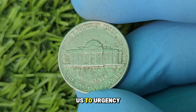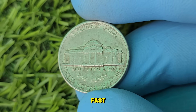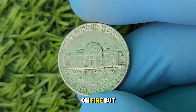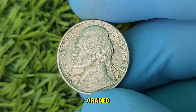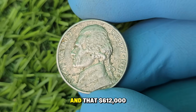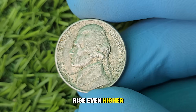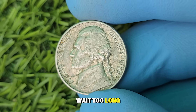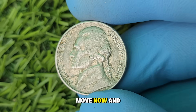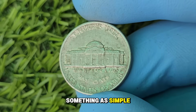And that brings us to urgency. The window to profit from this coin is closing fast. The market is on fire, but it won't last forever. As more coins are found and graded, the novelty wears off, and that $612,000 could drop, or rise even higher. But in collectibles, timing is everything. Wait too long and you might miss the ride. Move now, and your path to a wealthier lifestyle may begin with something as simple as a nickel.